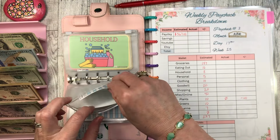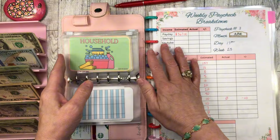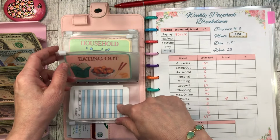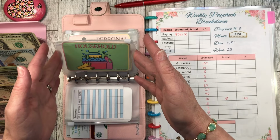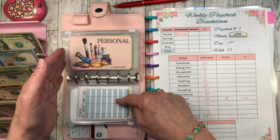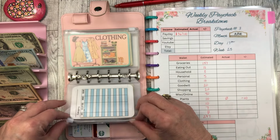I can't remember if I spent this. Yes, I did. I don't remember what I spent that on, and I didn't track it, so I don't know. It probably went to grocery. Oh yeah, that's what I did. I just pulled from here to try to make up as much as I could in my groceries. That's what it was. Okay, so household stays in my wallet like a sinking fund. Some was spent in there from last week, but I can't remember. But anyway, personal stays in my wallet like a sinking fund.